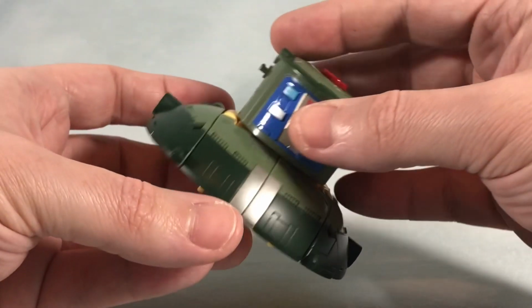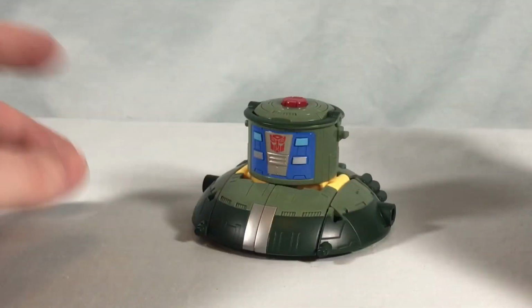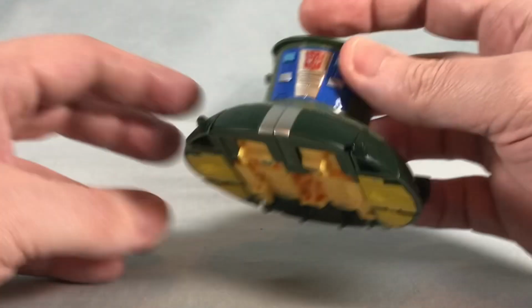There's not too much to the vehicle mode. There's no articulation or anything like that. It just sits around. You know, you can pretend it's flying. There's not really much going on.